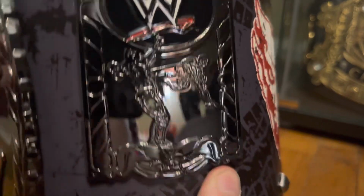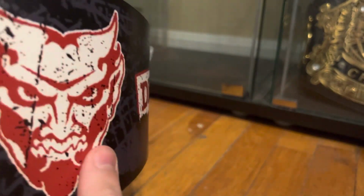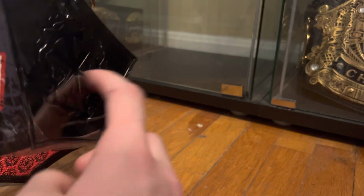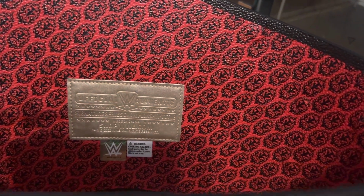The side plates here, you have someone having a drop kick done to them, and this is the Undertaker side, right? So you have the Undertaker, like Dead Man Inc., with the belt tip right here, the Taker logo with the flame going around it, the Brothers of Destruction logo, I guess. The backing of this is really cool, the red with the logo throughout, and then of course you have the stamp of authenticity.